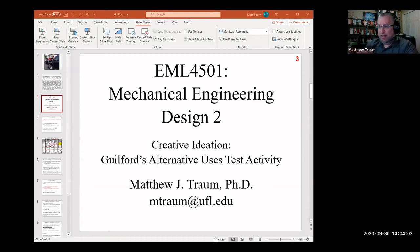And in this class, we ask you to generate 12 concepts per function or per subsystem. And the right number of functions is probably something like 6 to 8, given past experience with projects of this scale in EML 4501. So if you've got, let's say, 6 to 8 subsystems and you're generating 12 concepts per subsystem, that's like 70, 80, 90, 100 concepts. It's a lot.